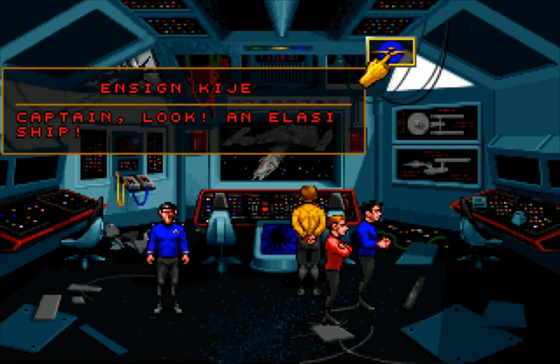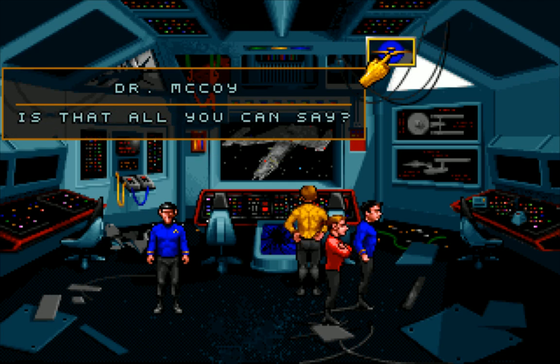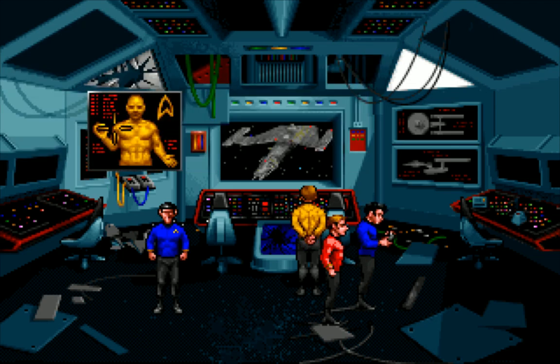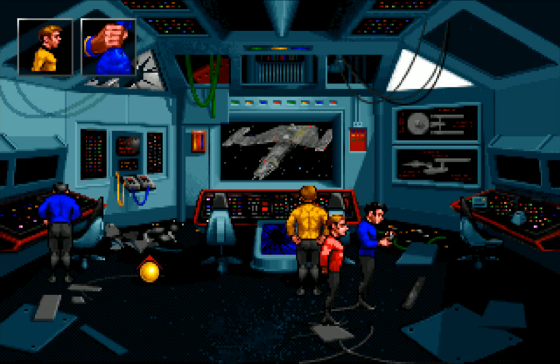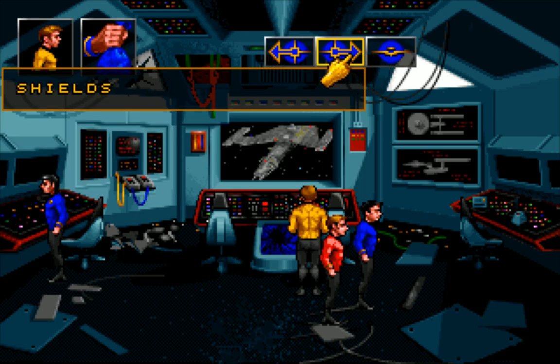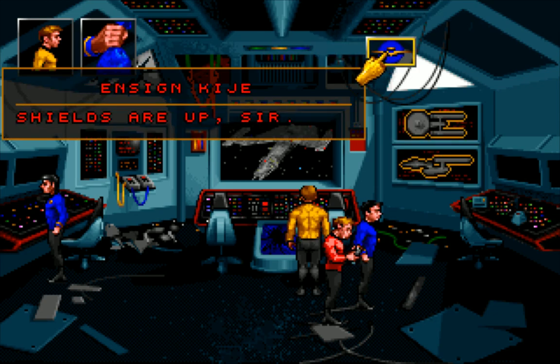Captain, look! An Alassi ship. That ship was cloaked. Fascinating. Is that all you can say? Captain, I suggest we try to raise the shields. Good timing. With impulse power online and the tricorders performing computer control, I can divert power to weapons, shields, transporter circuits, weapons, shields. Yeah, shields are most important. Shields are up, sir.